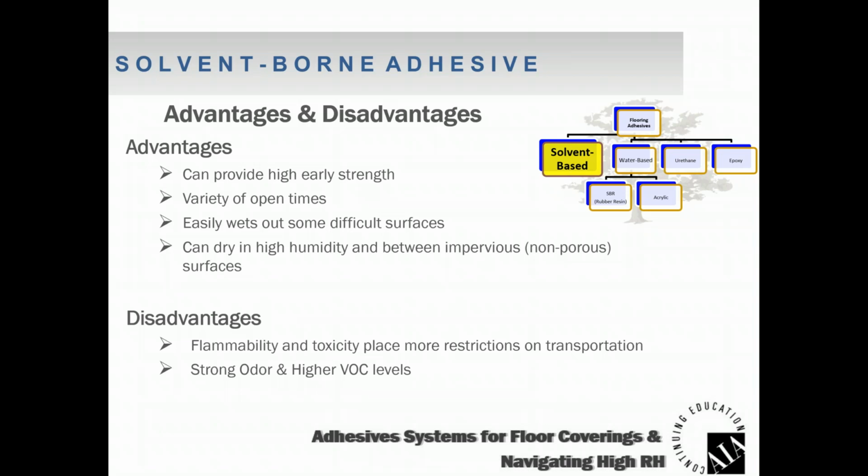Also, compared to a waterborne adhesive, we're not dealing with water evaporating out of the adhesive. We're dealing with a solvent evaporating out. And high humidity does not affect solvents so much, because they can emit through the floor covering. It's not like water that has to dry, which is difficult in between two impervious surfaces. The solvent flashes off in high humidity and through the impervious floor covering.